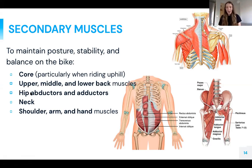And then you've got the neck as well, because you are in a hunched over position, but you also have to look forward. So you've got those neck extensors really working as you ride. And then you also have your shoulder, arm, and hand muscles working. That's your forearm, your arm muscles, your shoulder. Those are all working as well, in particular when you are going uphill. And the other thing I want to say is core is also really important for those of you that are commuting, because you have to be able to signal, you have to be able to maintain your balance while doing one hand. So that's a whole other challenge as well. You need that core stability to feel confident while doing that.